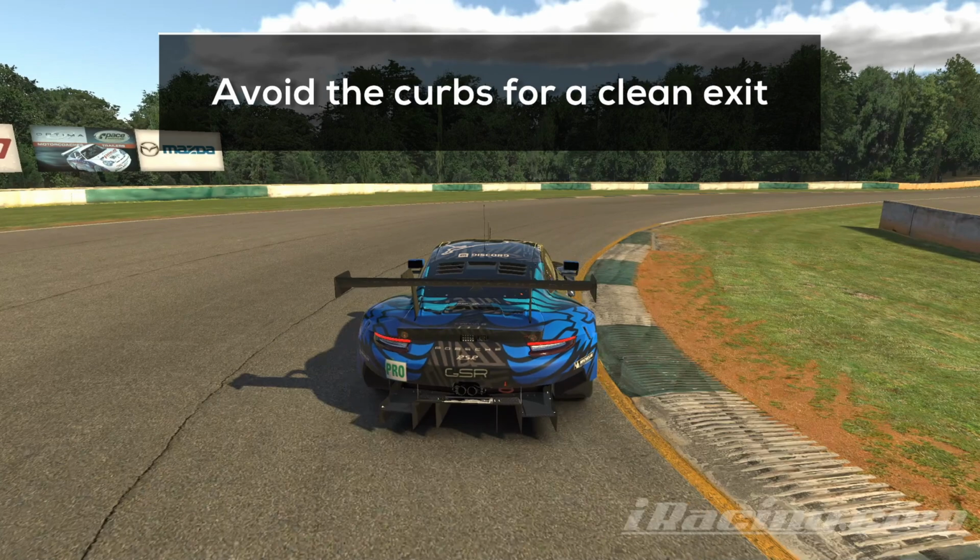Like mentioned before, to get the most out of the car you want to keep it balanced. Avoid the curbs and try to be early on the throttle.